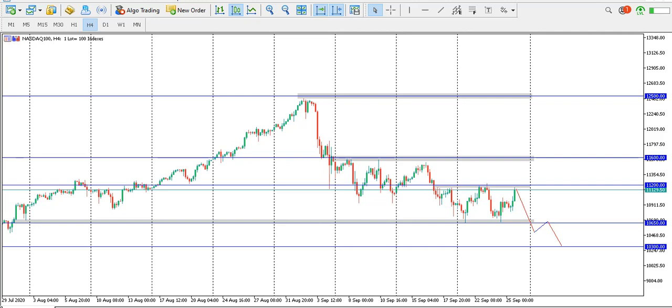Scenario number two: in case the market decides to break this very minor zone, we're going to take short buys targeting 11,600, which, as you can see, I've already indicated was also a very minor zone. So from 11,200, short buys up to 11,600. This is scenario number two, in case the market decides to break 11,200. Then we are going to watch that zone.